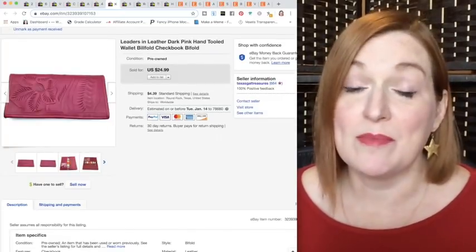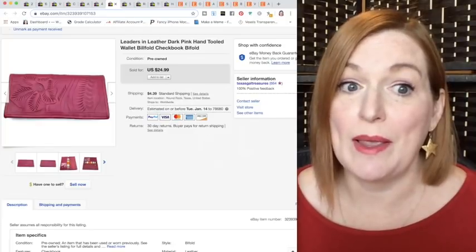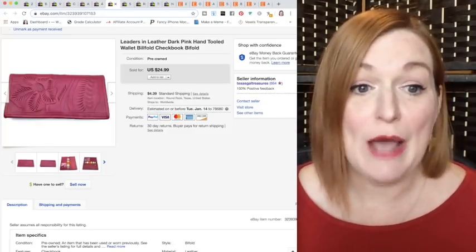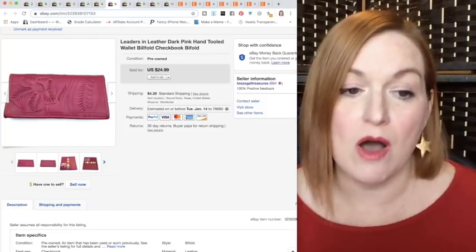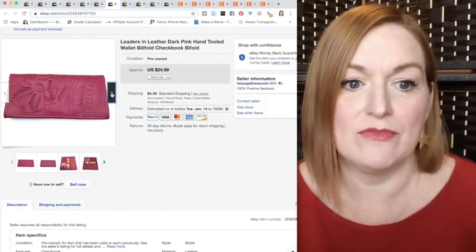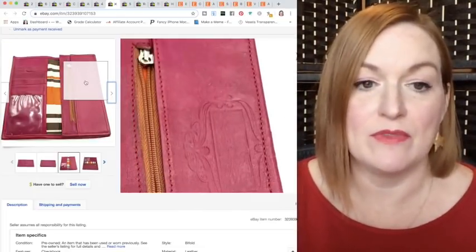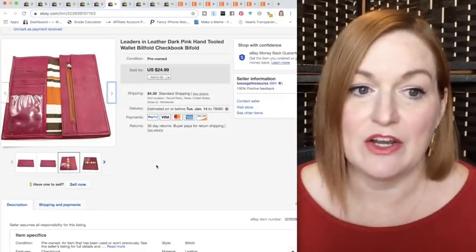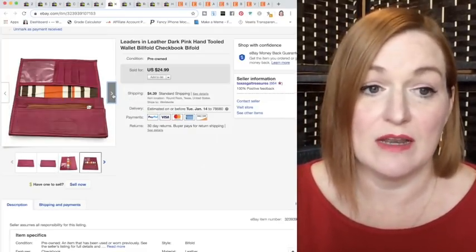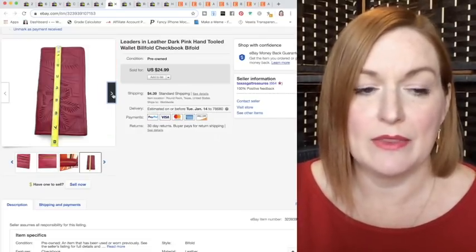Now I remember when I got this wallet, I plucked it out of the bins and I was so impressed that it was still there. I was really surprised. It was a really nice leather billfold style wallet, like long billfold style, and it actually had the name of the brand. I had to really look to figure it out, but it was called Leaders in Leather, and they sell for a lot of money, their purses and bags and stuff. So it's this really pretty tooled leather wallet.